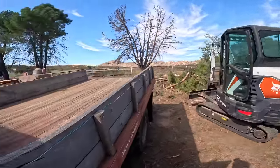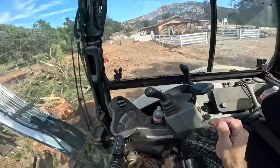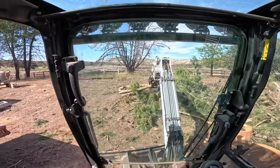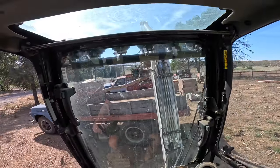Well, I don't know where my excavator operator went. Do the first load and then he disappears. All right, guess we're doing it all. We probably should have a chainsaw out here. I wonder if that's what he's doing. Chainsaw would be nice to chop up some of these.